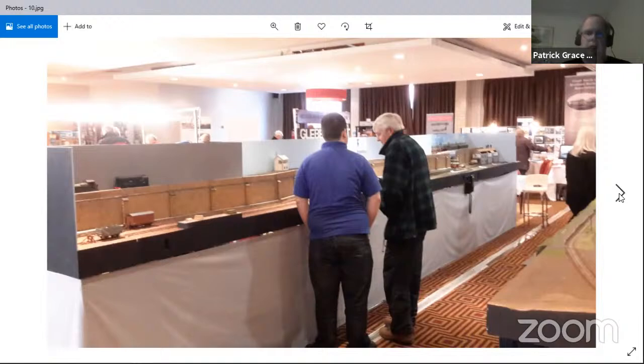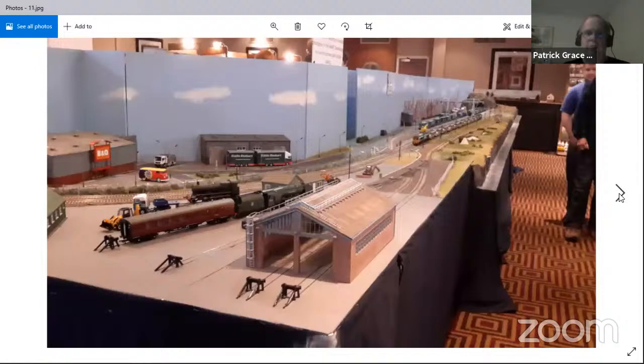This being a typical Aberdeen layout, this is a modern image Aberdeen layout called Craig and Torrey, with a steam special awaiting departure, having come in with its support coach here, with then some modern traffic here and a fully working container yard, which is based on the south end of Aberdeen. The reason that Scottish clubs tend to build big layouts is there's a big annual exhibition in Glasgow, and the clubs that are members of the Scottish Model Railway Association get paid by visible area for the public. So there's a bit of a financial incentive.